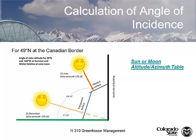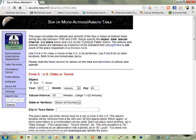Where do you get these tables? Where do you get this data? The easiest place to go are websites that put out sun, moon, altitude, azimuth data. And I believe this website is the Department of Navy. On this website, you enter whether you want to look at the sun or the moon, what day you want to see it. You can go back years if you want. It'll take your state or your city or town, and it'll give you the exact azimuth, the angle of declination of the sun or the moon at that particular time.